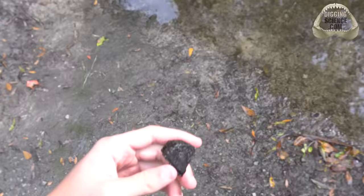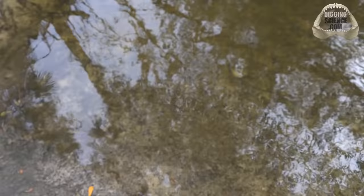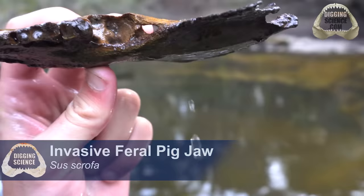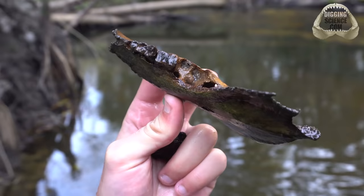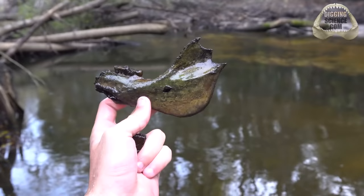So I'm still checking this spot out, and I just got this chunk of a glyptodon scute, the giant armored armadillo that used to be in Florida. But I'm looking over here, and I see a jaw. Pretty sure that's modern though. That's still cool though. Yep, that's a feral. Oh, there's a catfish in it! There was a catfish living in the cavity. I hope that was on film. Juvenile. Got a little cavity over here for a tooth developing. But I'm gonna get in this hole right here and see if we can find some more Florida fossils. That's awesome.